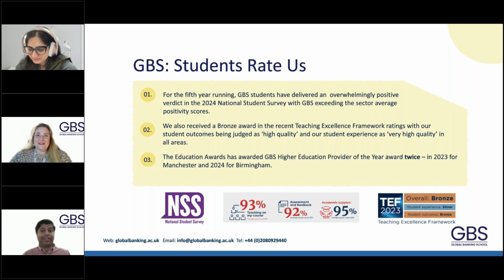But industry recognizes us too. So we have the Education Awards, who have awarded us the Higher Education Provider of the Year, not once, but twice, in 2 different regions. So in 2023, we won the Higher Education Provider of the Year for Manchester, and in 2024, we won it for Birmingham. So there we go. 2 of the 4 cities we serve in, just 2 more to go. So you can see a few of our ratings there.